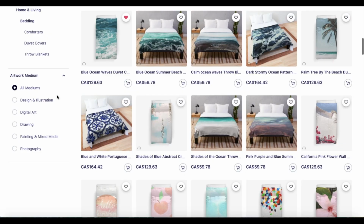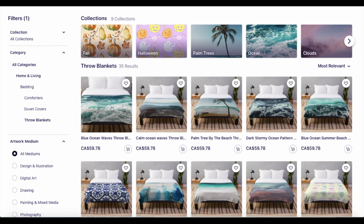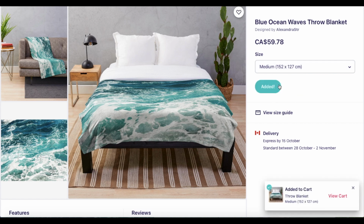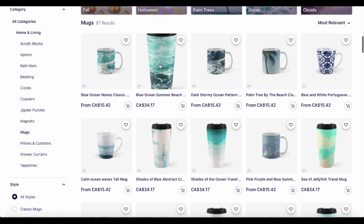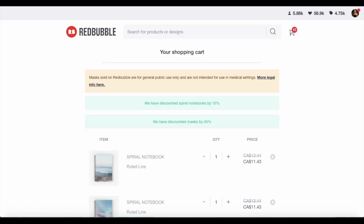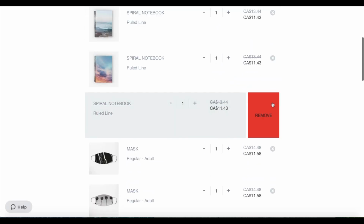Okay, and then, oh, what was I thinking of getting? Oh, here it is, throw blankets. Okay, let's go into that. Okay, I'm going to add a medium throw blanket to my cart in this pattern. Maybe I'll get that one. Okay, let's see what I have here and then go over it. Okay, I'm not gonna get this one.